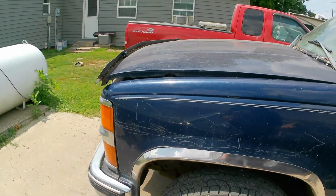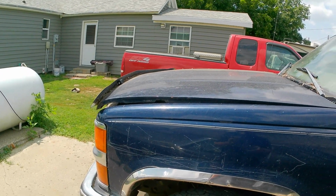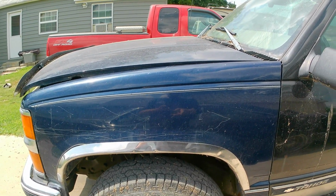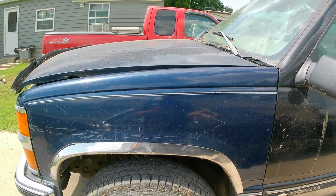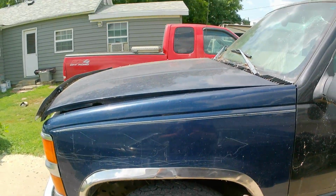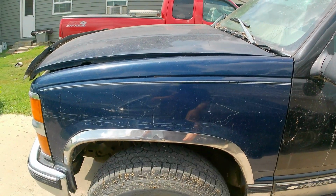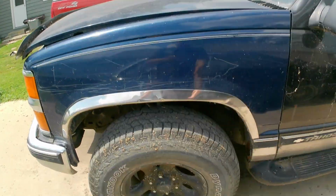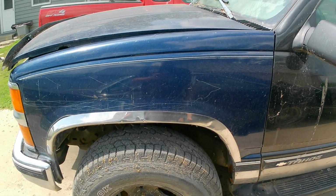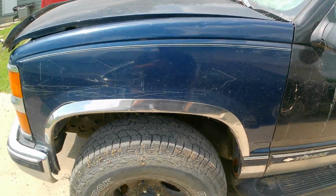The reason I think it's lasted so long is, I maintained it quite often. I changed the oil every 2,000 miles, and I changed the differentials, transmission, and transfer case fluids twice a year, no matter what. It was sitting over there for years, and all the tires were flat. Well, I put some old junk wheels and tires I had on it, so I wouldn't have to try to air up tires that wouldn't air up.